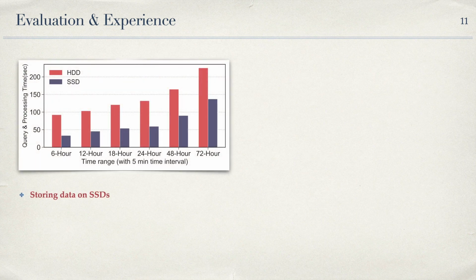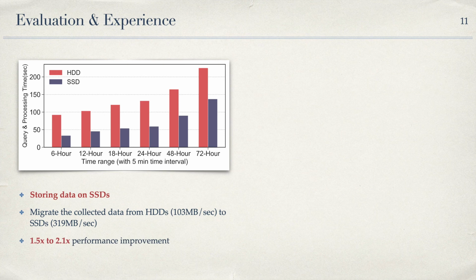To improve the query performance, an intuitive way is using a faster storage. Thus, we have our first approach: switch from hard disk drive to solid state drive. We migrated the data to a host with SSDs, which provides around 391 megabytes per second of I/O bandwidth, nearly 4 times faster than HDD. However, as shown in this figure, the performance gains are limited, which is roughly 1.5 times to 2.1 times faster.